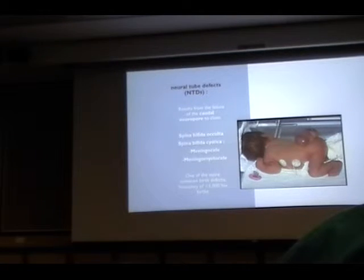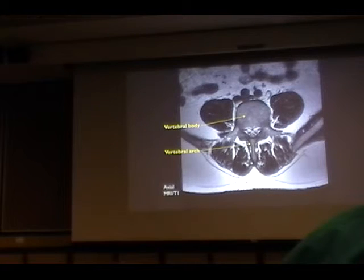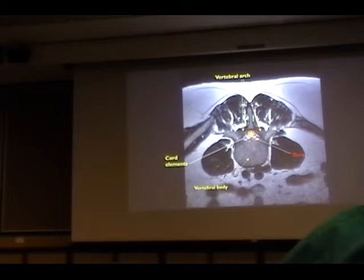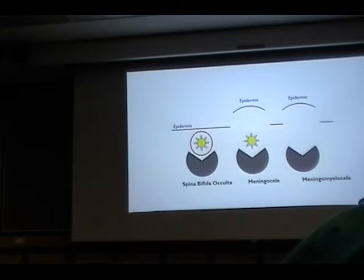But you do get neural tube defects like this, where the caudal tube did not fuse properly, and you end up with the neural tissue coming out. If you break away that arch, this is what can happen. Spina bifida.